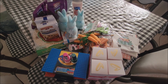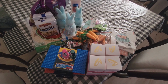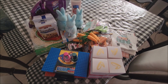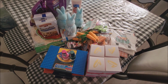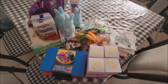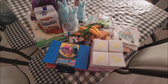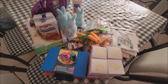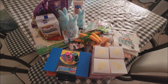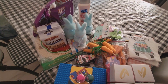So I wanted to quickly do this Dollar Tree haul with all of you. I was just on my way out the door and I thought, let me just put everything on the table and go through all the things that I picked up this time at Dollar Tree. There's not a whole lot. I pretty much went there for a specific item, which I did find in one color. Can you guess what that is? And I just picked up a few more things. So I'm quickly going to go through everything.